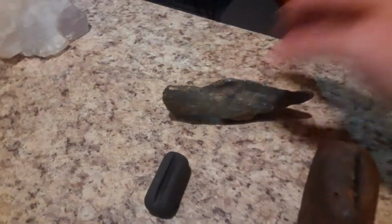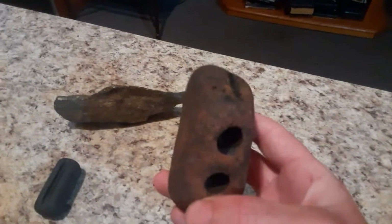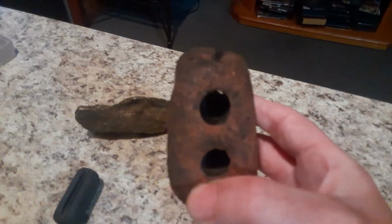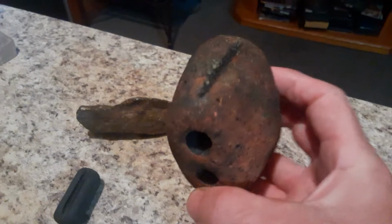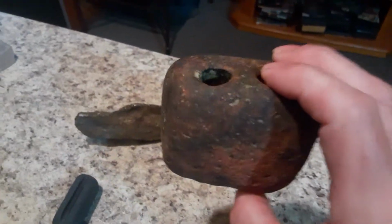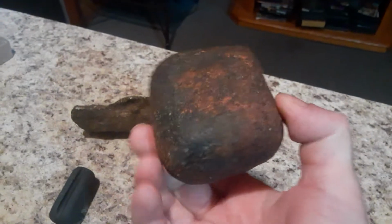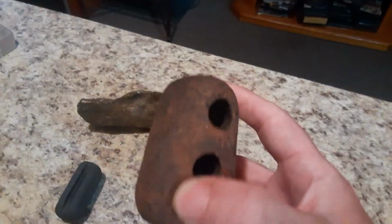I want to show y'all this artifact I found on the river this weekend. Check this out, y'all. Pretty wild, huh? At first I thought this was a kiln brick. There's a lot of bricks around the gravel bar I found this in, but after I got home and looked at it, I believe this may be a braiding stone.